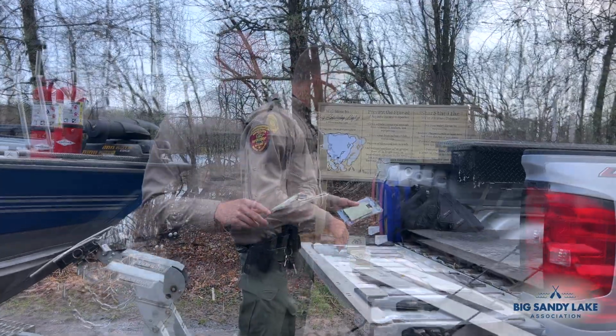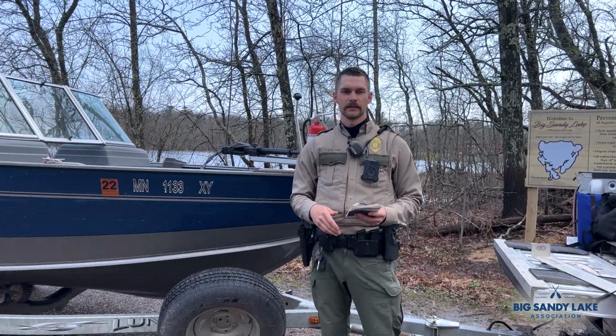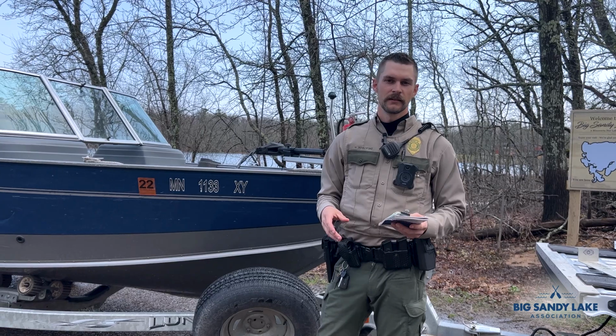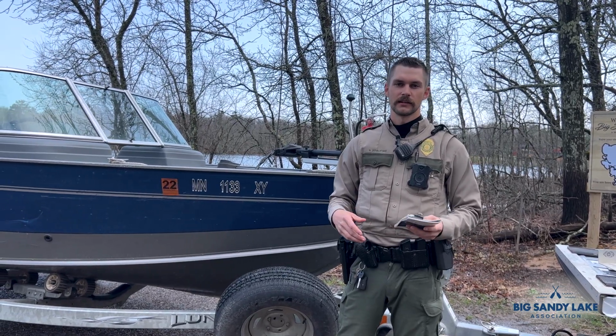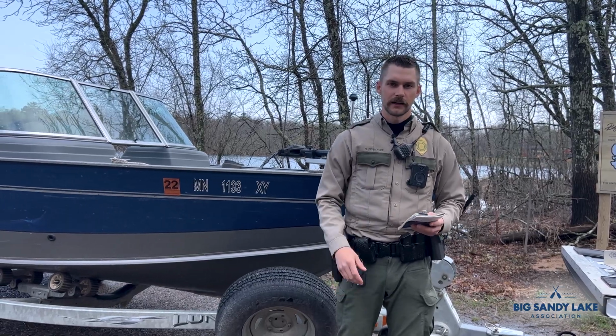When it comes to fishing limits, they're broken up into our daily limits and our possession limits. Our daily limits are however many we take during the day. Our possession limits are how many we're able to have in possession. That includes what we have on the boat, in coolers, or back at the house or cabin.